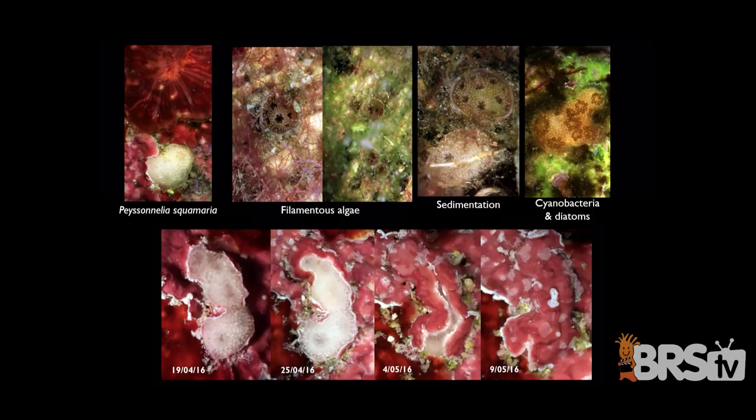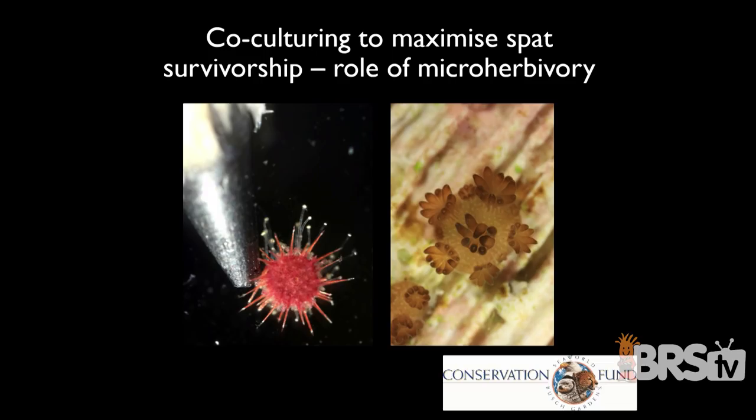We have different algae that cause these problems, like filamentous algae, which swamp and kill. That leads to increased sedimentation, which really affects the coral around the base. It can lead to more cyano outbreaks. And this is all driving the high mortality that we see in early settled corals. So I started thinking about urchins, which are brilliant grazers. They graze on all of these. The problem is, adult urchins are very indiscriminate in the way they graze.